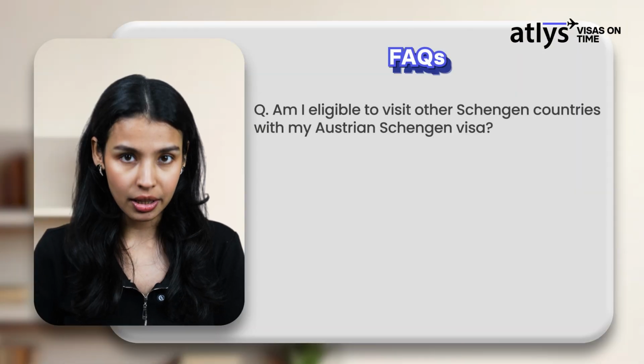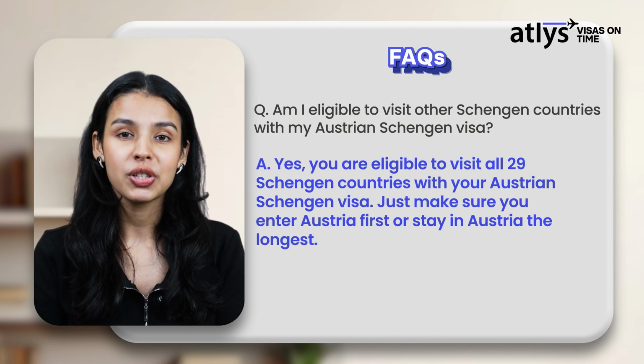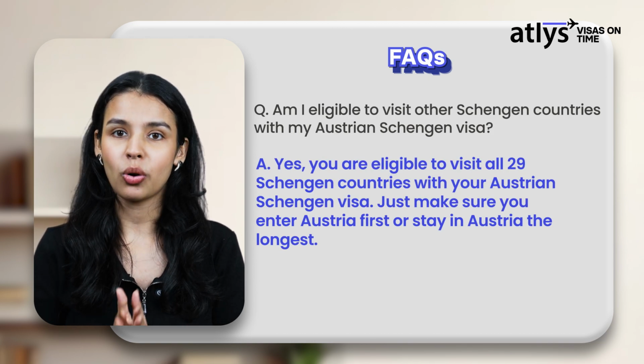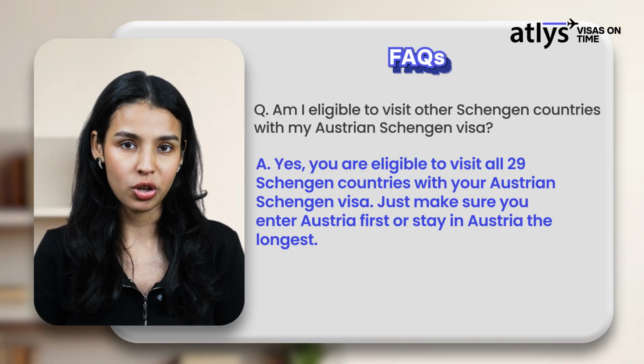Now let's discuss some common questions that you may have about getting an Austrian visa. Am I eligible to visit other Schengen countries with my Austrian Schengen visa? Yes, you are eligible to visit all 29 Schengen countries with your Austrian Schengen visa. Just make sure you enter Austria first or stay in Austria the longest.